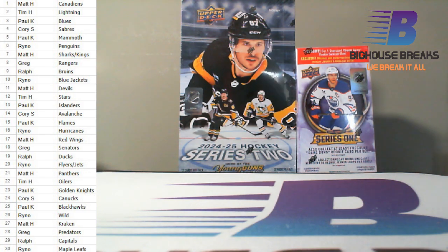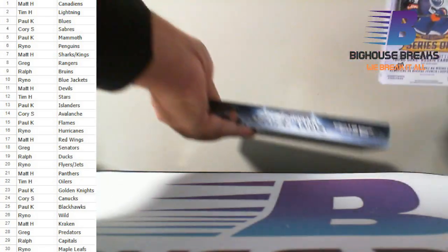Let's get to it. Your teams are on the left side of the screen. 2 double spots, the Sharks and the Kings. That's Celebrini. That's one of the double spots. That is Matt's. He got that in the random. The second double spot is Rhino. He got the Flyers and the Jets. So good luck to everybody.